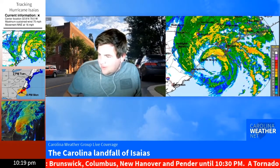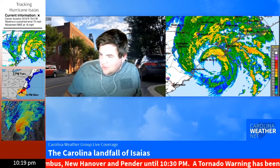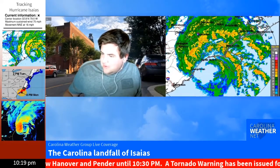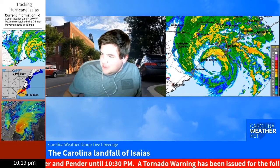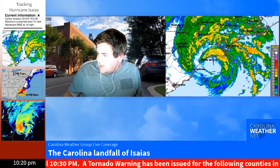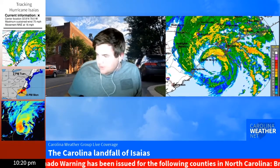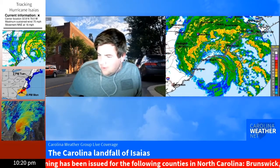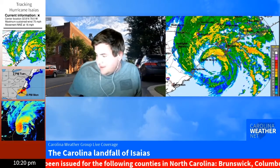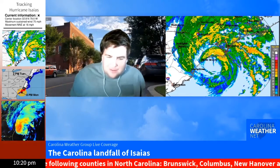So these winds really now focusing in on the southeast coast of North Carolina: Carolina Shores, Holden Beach, Sunset Beach, Ocean Isle, Oak Island over towards Caswell, Southport, Bald Head Island. So that area right now looks to be where landfall happens here. I would say in the next probably hour or so, maybe 90 minutes at the longest.